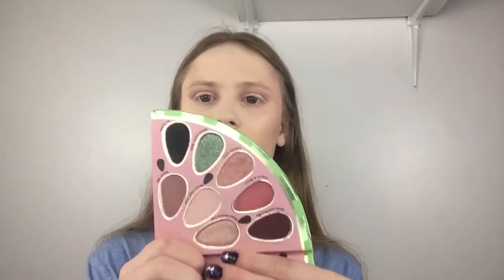So the next one I have is this little Too Faced watermelon palette. Comes with 2 little slices, which is cute. Love the idea. An eyeshadow palette and a highlighter palette. This is the eyeshadow one, actually. I think it is so cute. Oh my gosh, it's so cute.